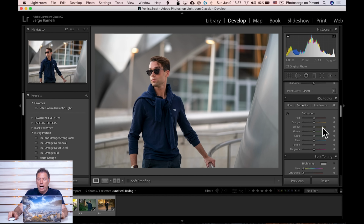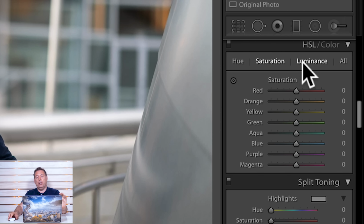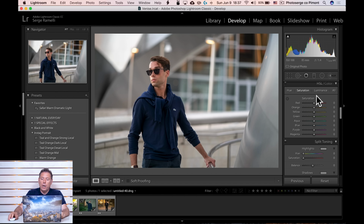All right, so now comes the magic. The magic happens in the hue, saturation, and luminance panel, most of it. So what I'm going to do is boost the red a little bit.